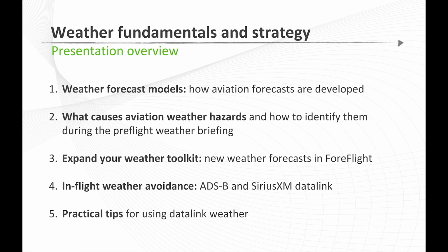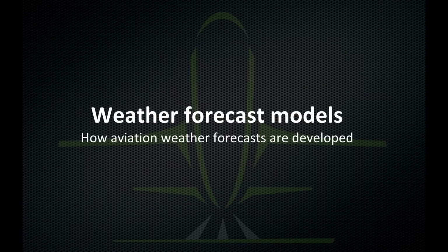I'm going to jump into, from an aviation pilot's perspective, expanding your weather toolkit. Some new weather forecast products you can use in flight. Some products that are there now that you may not have realized that can really expand your outlook on the weather and make you a weather geek, if you want to call it that, as you plan for your flights. Then we're going to jump in the airplane, talk about in-flight weather avoidance tools, things like ADS-B, SiriusXM, data link weather, and some practical tips for using data link weather along your flights. So with that, I'm going to turn it over to Scott here, who is going to jump into some aviation weather forecast models. Scott, welcome.